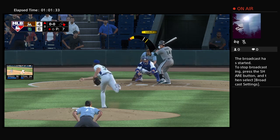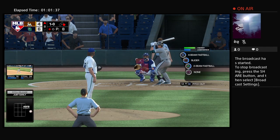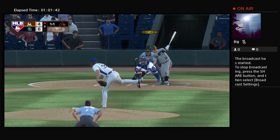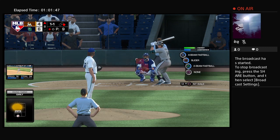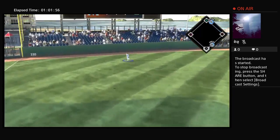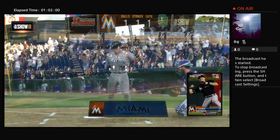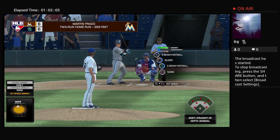He's ready. Here's the first offering. Lays off 1-0. Swing and a miss, 1-1. The 1-1. Left field and deep. Peterson looks up. That one is out of here. This game is tied. Ready now for the Marlins, Derek Dietrich.